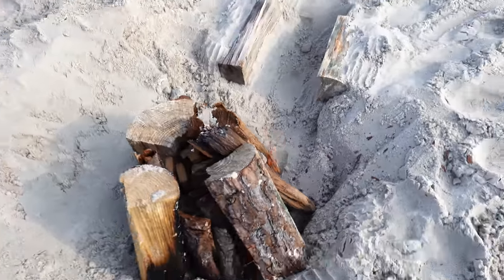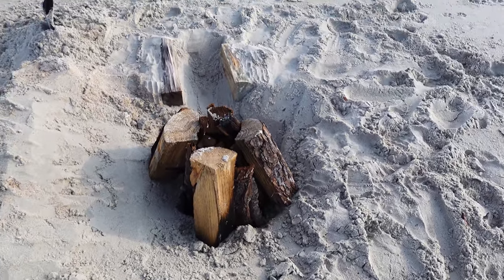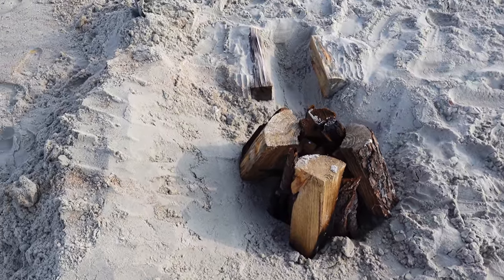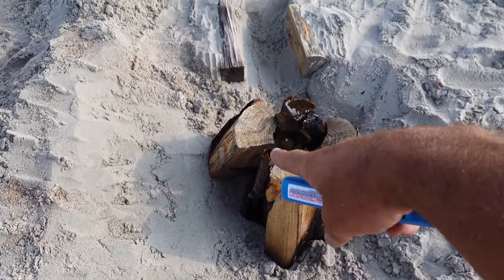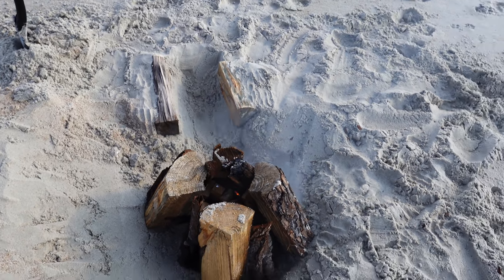So many of you guys commented when we cooked over a fire in one of our trimaran videos and you said just dig out a little channel off to the side and pull the coals over there and that's where you can cook and it'll be less hot. So that's what we're gonna do.